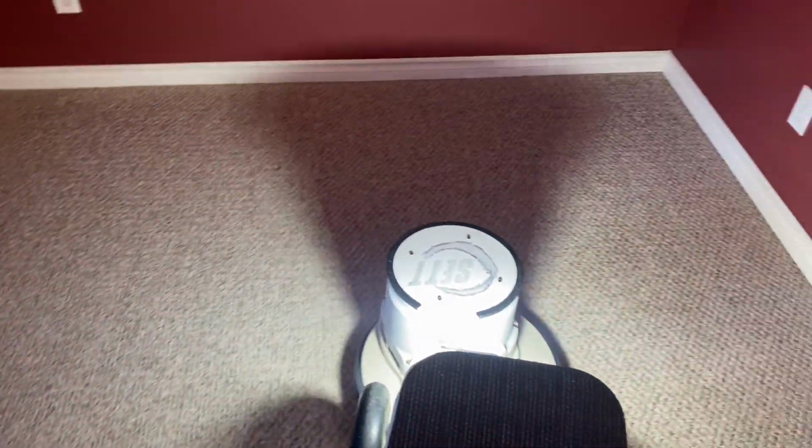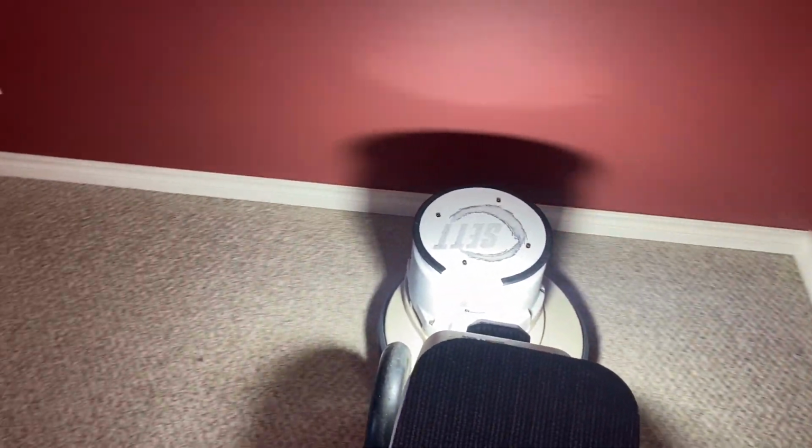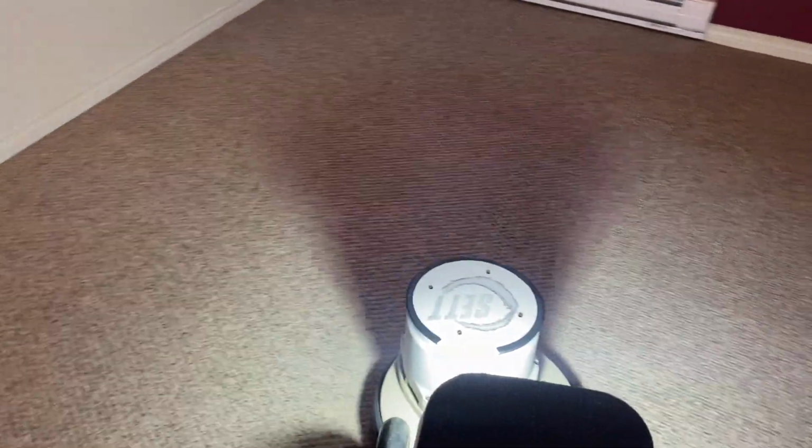corroding your brass fittings. So it's not that you can't use the peroxide. You certainly can, but don't leave it sitting in the tank. After you're finished with it, at the end of the day, dump out that tank and give it a rinse out whenever you run anything with peroxide. Just so you know, because it will eat and corrode away at your brass fittings.